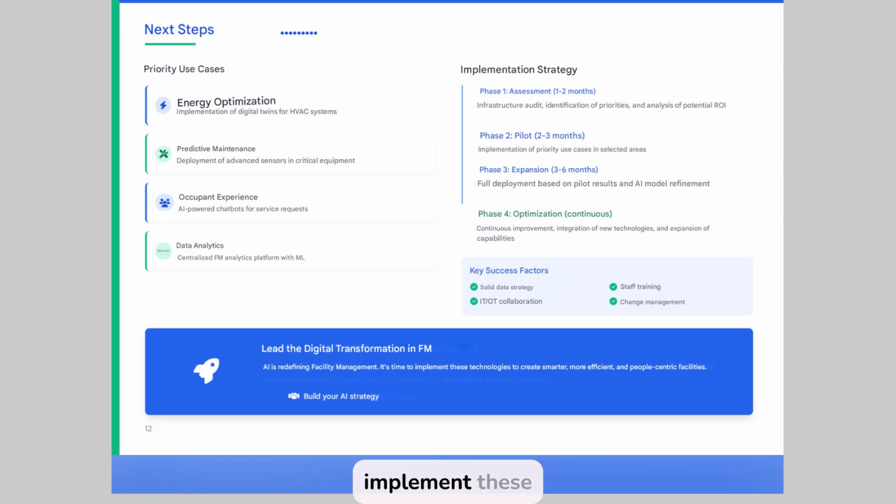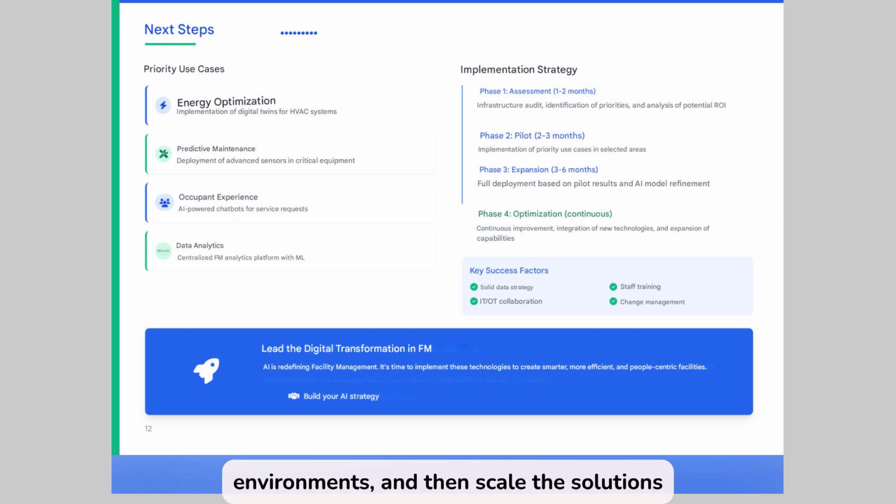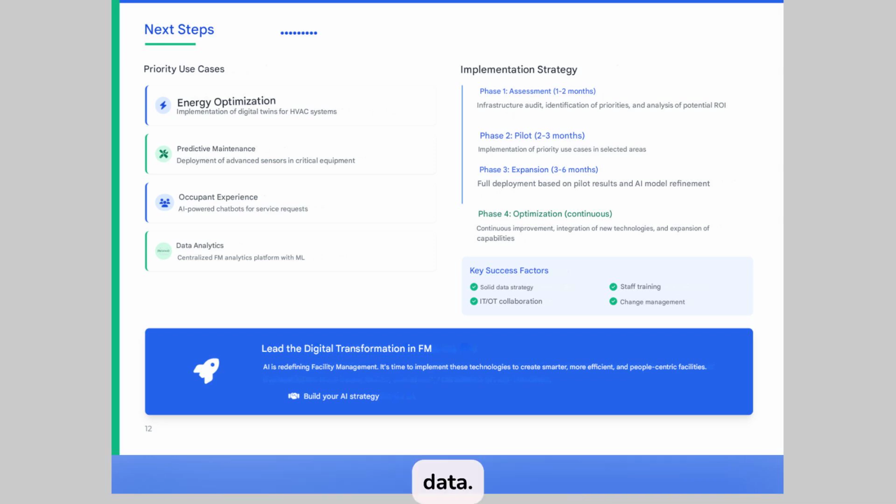To effectively implement these solutions, it is essential to design a clear roadmap. Start with a thorough assessment of the current infrastructure, identify opportunities for improvement with rapid returns, conduct pilots to validate the technology in controlled environments, and then scale the solutions with adjustments based on real data. Finally, maintaining a culture of continuous improvement is key to incorporating new technologies and maximizing long-term benefits.